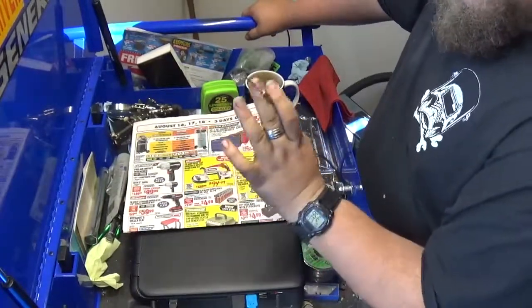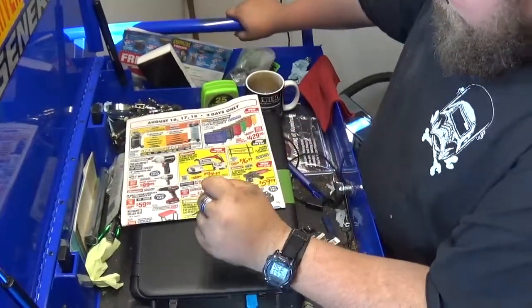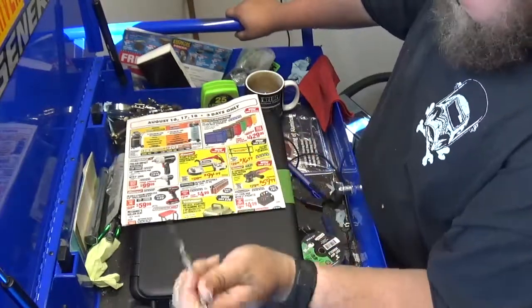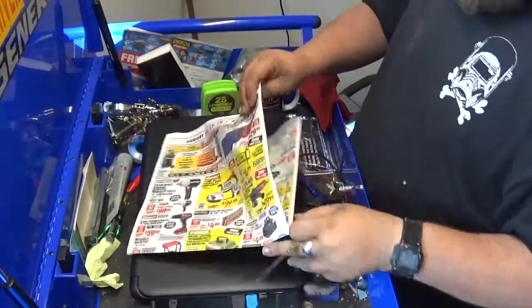Flat panel is, they got a better one right here in the catalog than that. Just saying. The Bauer drill is on sale for $60. Batteries on sale.